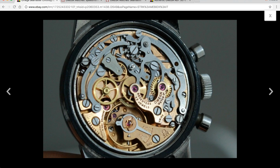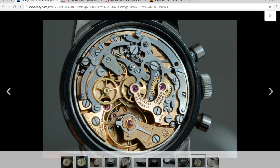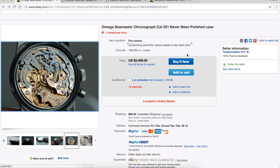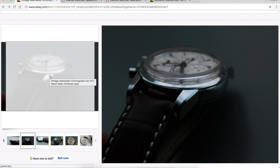And for those new to chronographs, this is widely regarded as one of the best chronograph movements ever made, and is highly sought after by collectors. In fact, this is what was in the original Speedmaster that went to the moon. While this is not a Speedmaster, this is actually for $3,499, although that is quite expensive. For the prestigious 321 movement, it's not that much.